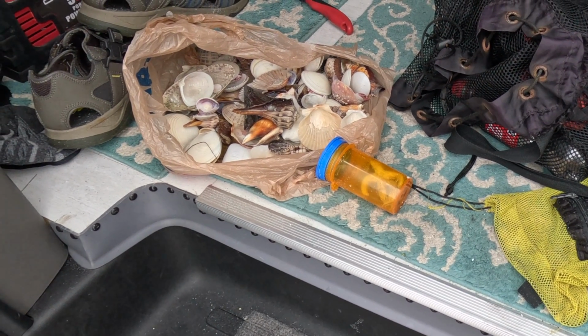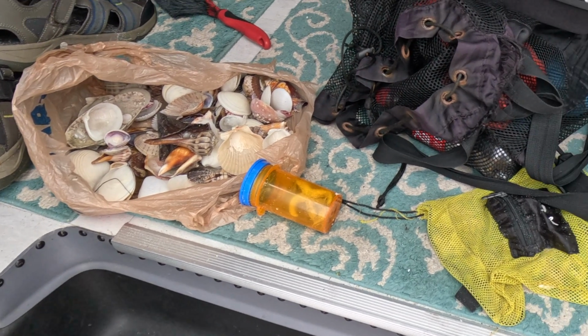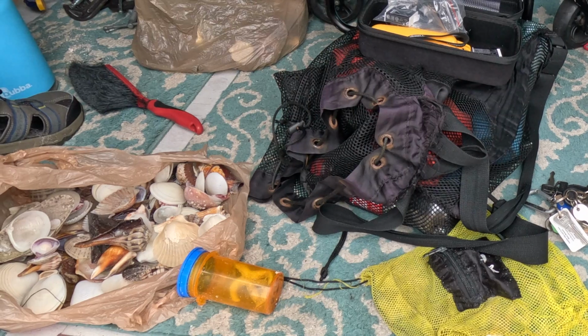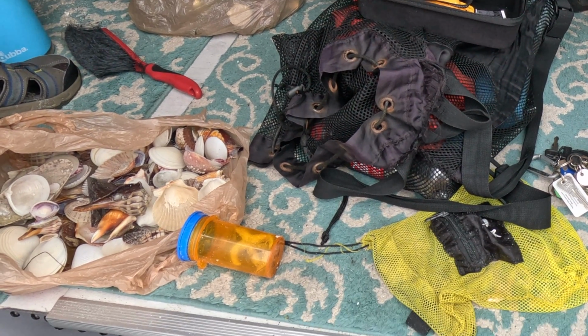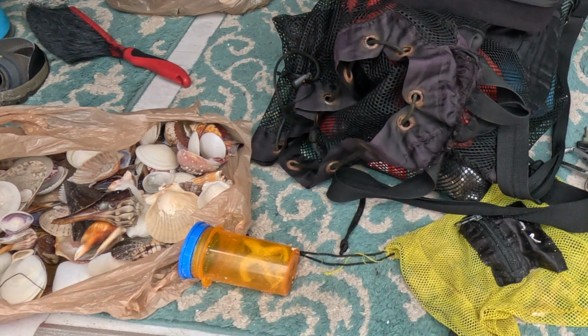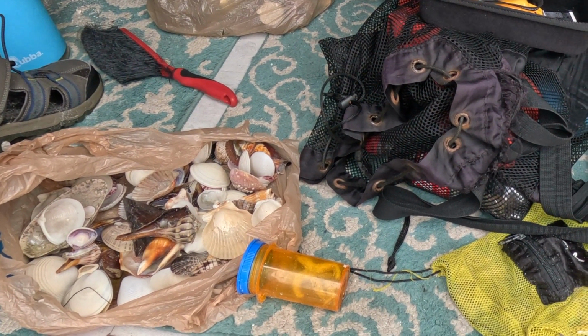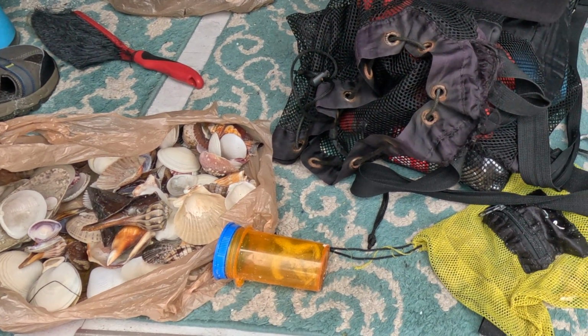Alright, as you can see, we had to come back to the vehicle and offload some of the stuff and change batteries. And we're also changing sides where we're going to go shell. So let's go check it out and see what we find in amongst the rocks over on the breakwater side.